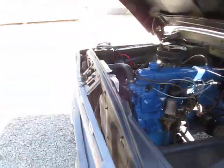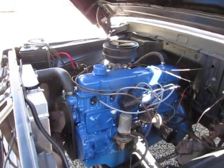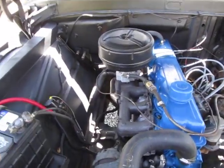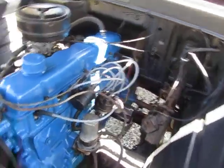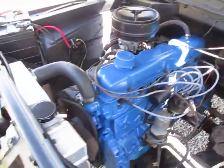I mean, it runs awesome. It's got just a touch of a skip in it. Actually, it might just be that it's cold. I mean, it was a cold morning. Sometimes you can adjust those carburetors just a little bit. It's got a new carburetor on it, but an older alternator. Of course, 12-volt system at this point. I'm so used to the 40s and 50s models, I forget sometimes.